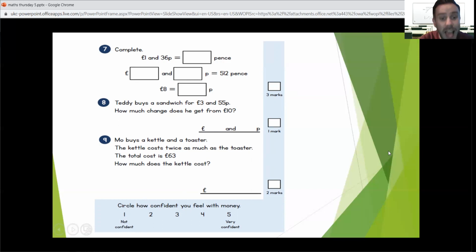Mo's buying a kettle and a toaster. The kettle costs twice as much as the toaster. The total cost is £63. How much does the kettle cost? All right, so for this one, it's a bit tricky. What I think a good thing to do for this one is a bit of a bar model. So I'm going to take us on to the next slide and then come back.